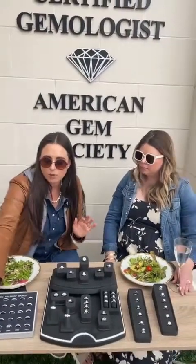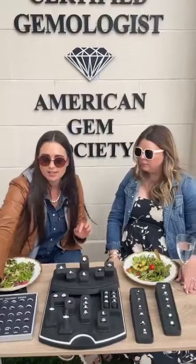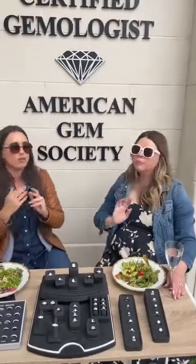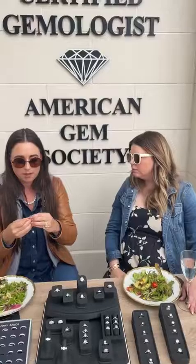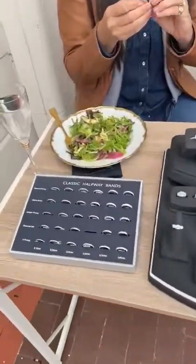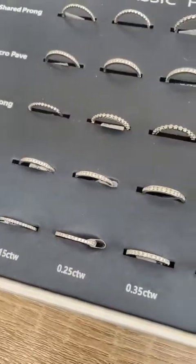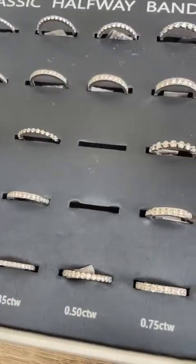So if you're somebody who is hands down, without question, wanting a channel set band because you're a nurse and you wear gloves all day and you're rough on your hands, you're like, I want a channel set band. Again, that half carat channel set band is going to come in... Hold on, let me see. Hold on, I might have told you all the wrong price. Oh, I did tell you the wrong price.